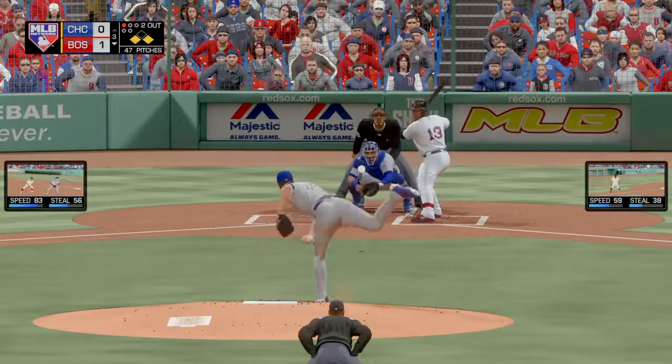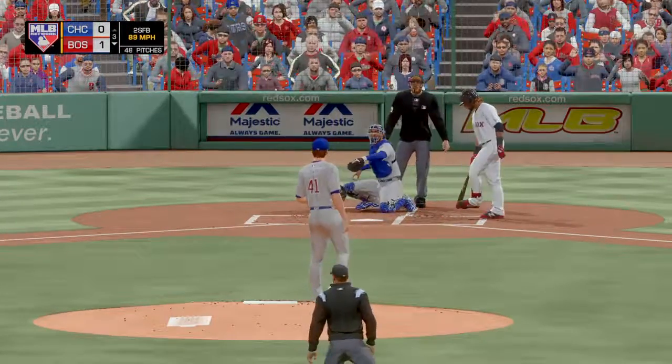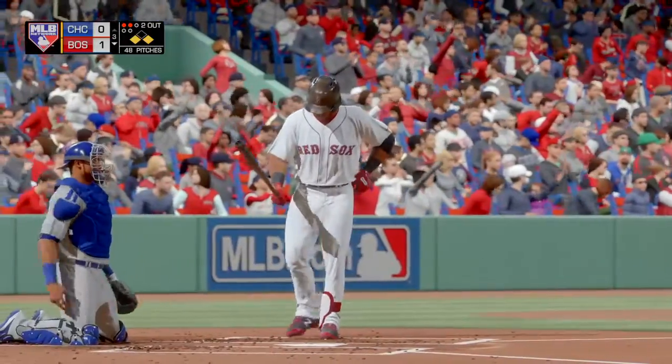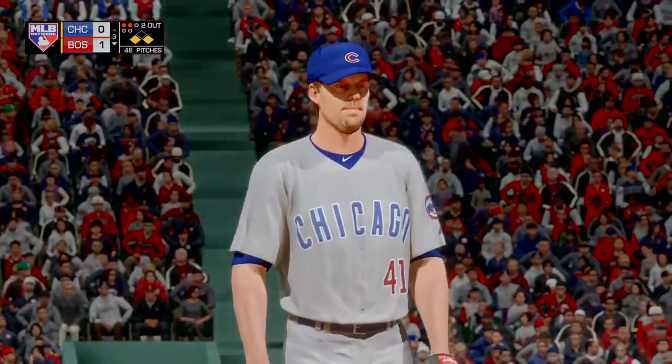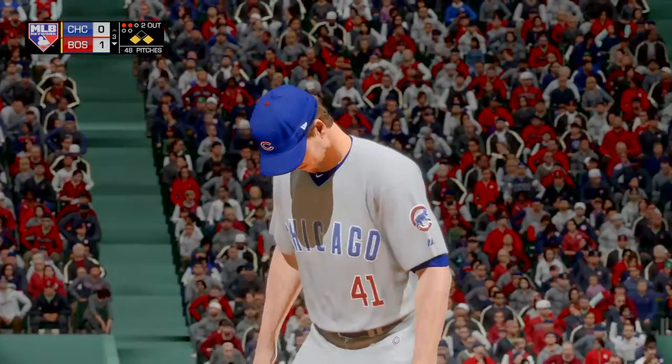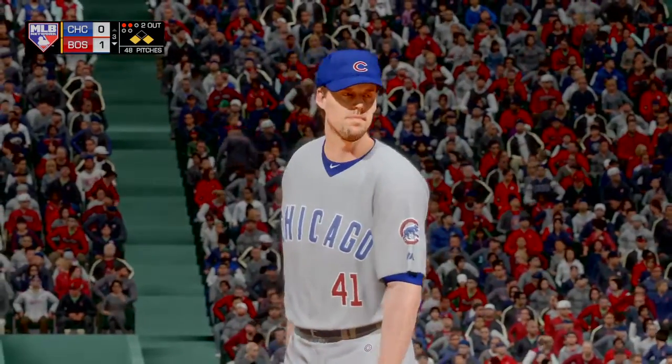Looking to wiggle out of this. Here it is. Just missing here. 2-0. He's got a couple of pitches to deal with right here, but he's starting to lose command of his pitches. It might be time to take a step back and try to refocus on making some good pitches.